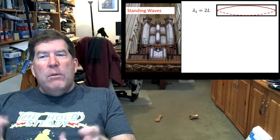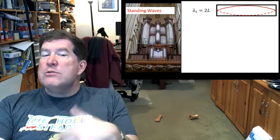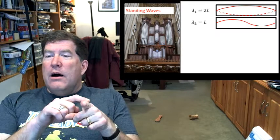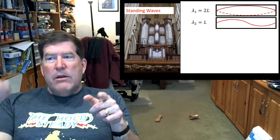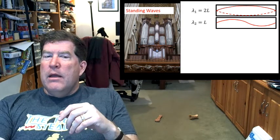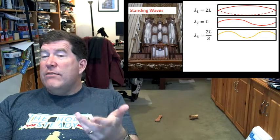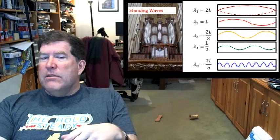But of course, a real pipe organ isn't just a single frequency, it has lots of overtones, and those overtones are also standing wave modes of the waves inside the pipe. So the next one would put a full wavelength of the wave inside the pipe. It goes up, it goes down, and back to zero. Right, and that has a wavelength that's equal to the length of the pipe. Then there's another one that has 3 lumps in it, right? It's a wave and a half across it that has a wavelength of 2/3 the length of the pipe. The next one is half the length of the pipe, and so on.